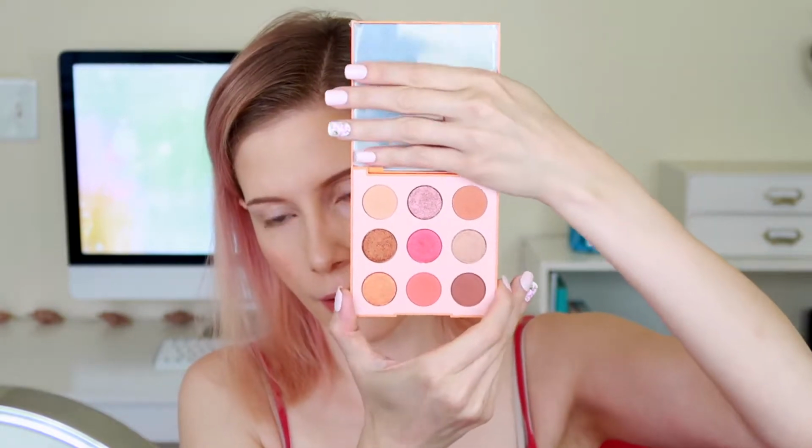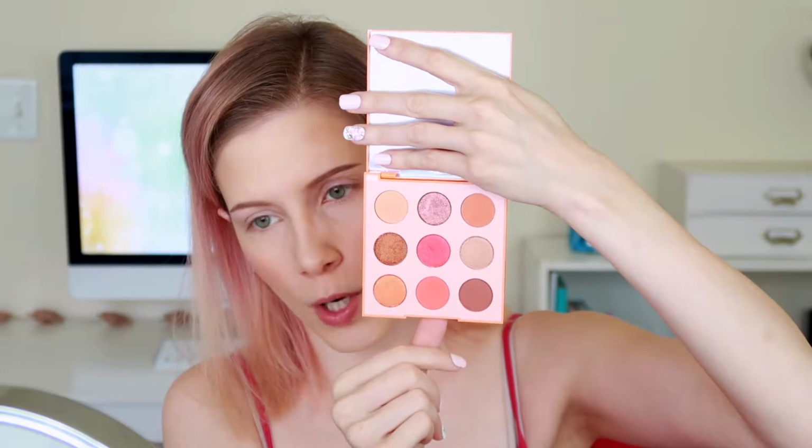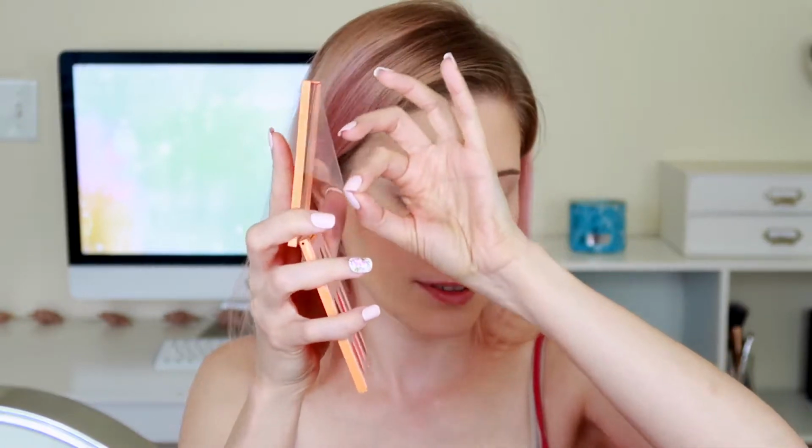You have lots of neutrals and then a peachy and this beautiful watermelon tone, like so nice. I just love peeling those off so much. And I just have to say, I freaking love the mirrors in these Colourpop palettes. This is so, so good. Like, I'm probably going to be using this mirror constantly for detail work because they're really, really clear mirrors.